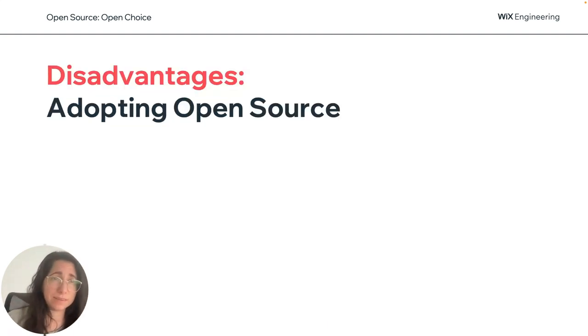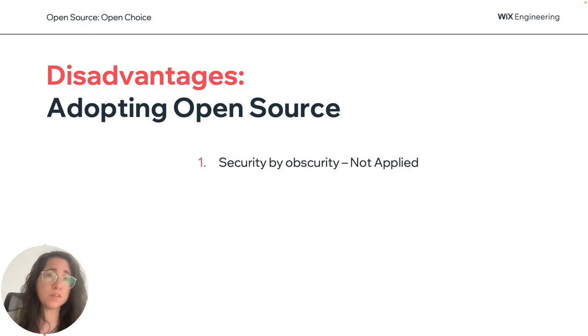We can't discuss the good without discussing the bad, because this is not life, right? Everything has good and bad. And I want to cover here some disadvantages of open source that you should really consider while considering adopting open source software. So first of all, security by obscurity. This concept doesn't apply to open source. Proprietary software companies can claim that their code is more secure than open source alternatives because of that, and it will be harder for hackers to exploit loopholes since the code is not available. So that's why this notion doesn't really apply to open source.